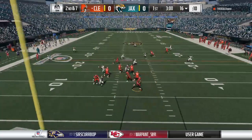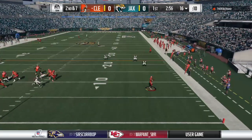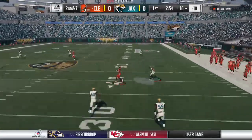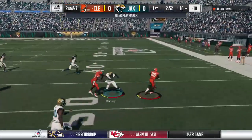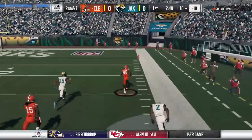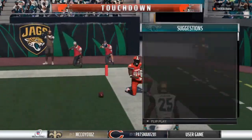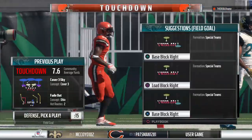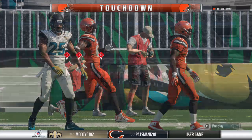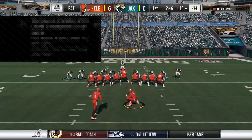Now this time he'll look to throw. Flush to his right. And he'll find a man. That's Landry. Oh, Jarvis Landry. And all the way in. Touchdown, Cleveland. Jarvis Landry, 84 yards. And the Browns have taken the early lead.